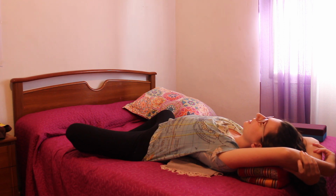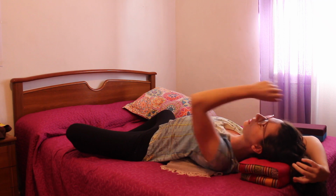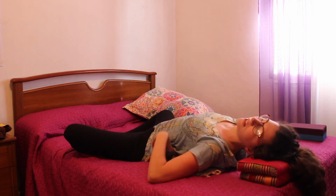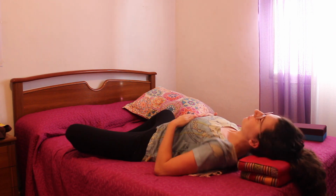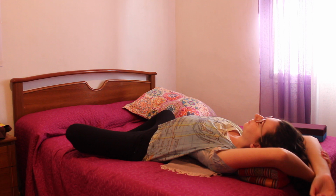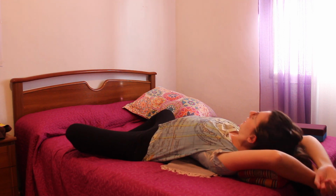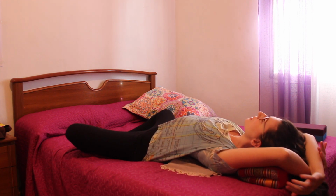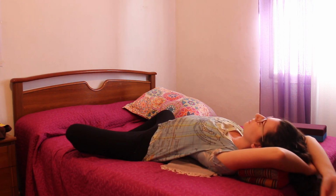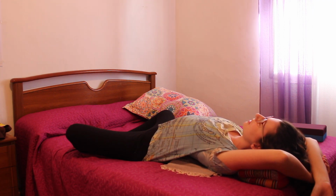And if it doesn't seem quite right, it might just mean that the prop that you've got under your back is slightly too low or too high. So you can go ahead and modify that. Now when you feel comfy, let's pause for a couple of nice full breaths. Feeling the chest rise, the lower ribs rise, all the way down to the stomach. The full breath.